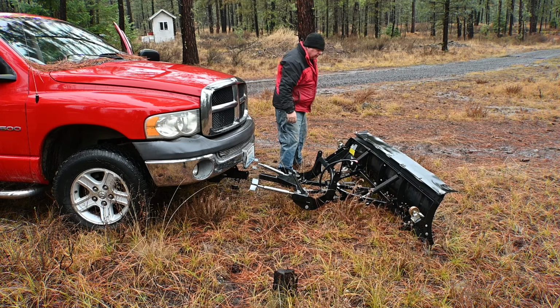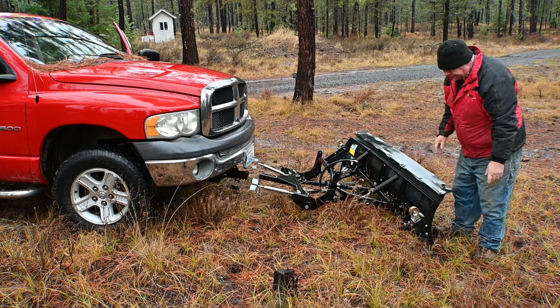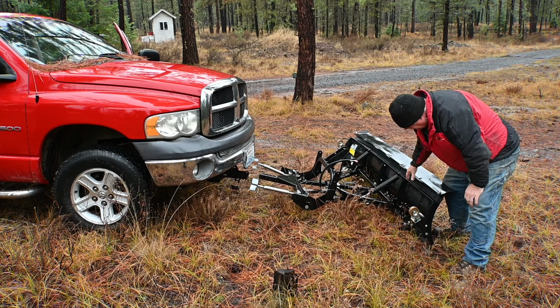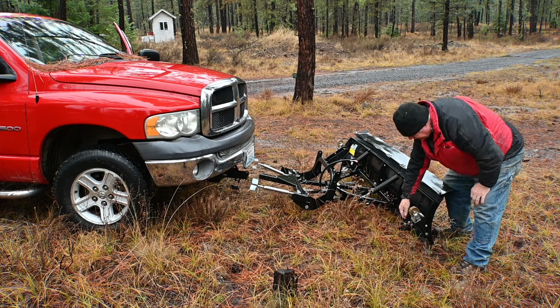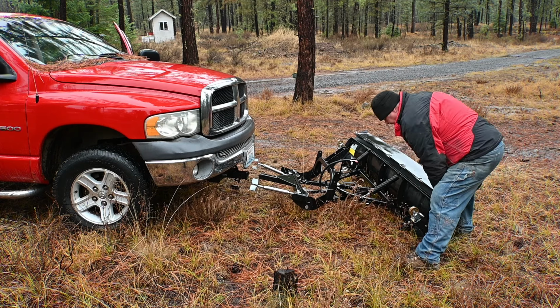And this is a lot easier with two people, but that's okay. Now if you've got flat ground or concrete, take this caster, spin this caster down, and you can roll this back and forth if you're actually on a slab of concrete. But I'm not, so this is how I do it.